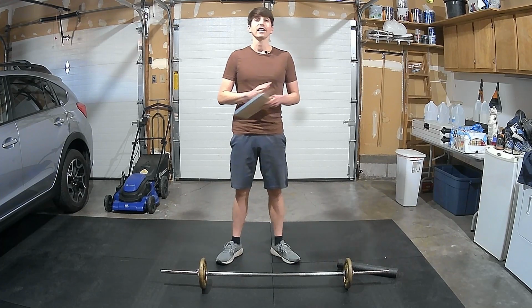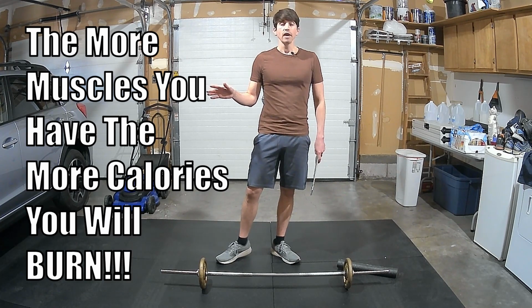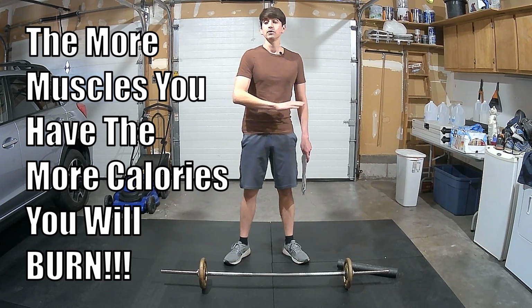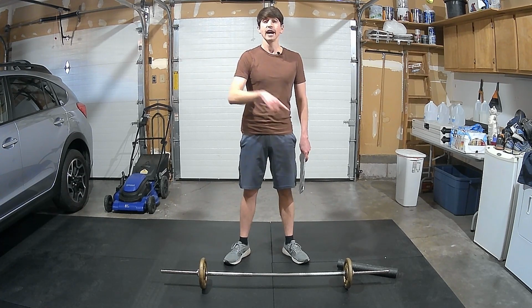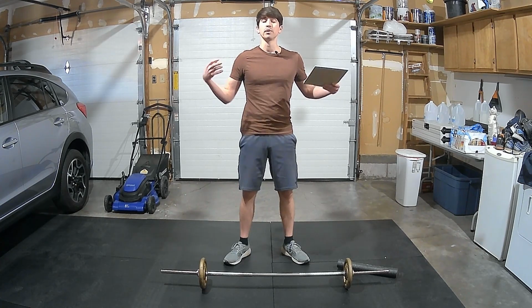So lastly, like I said, it's a fat and calorie burner like you wouldn't believe. Simply put, the more muscle you have, the more calories you're gonna burn. I had an instructor that after a good muscle workout that we did, she would say, enjoy burning calories for the next 24 hours, whether you're sitting on the couch or in the shower. So really, the more muscle you have, the more energy it uses, and it just burns calories.